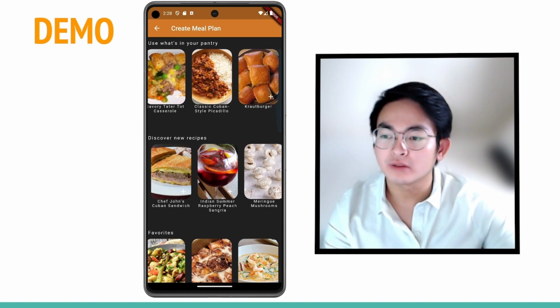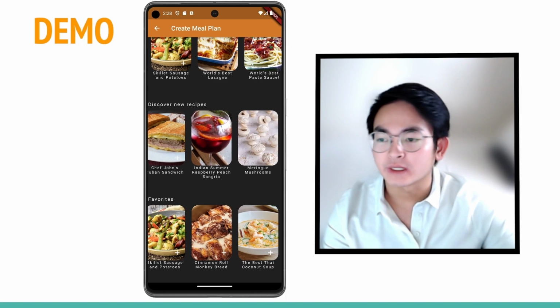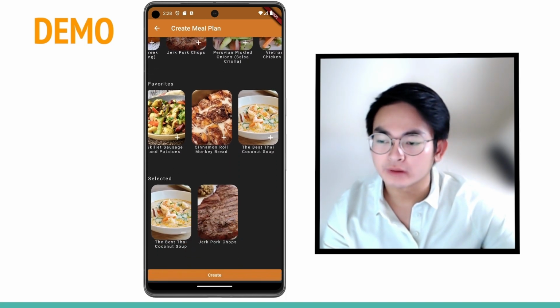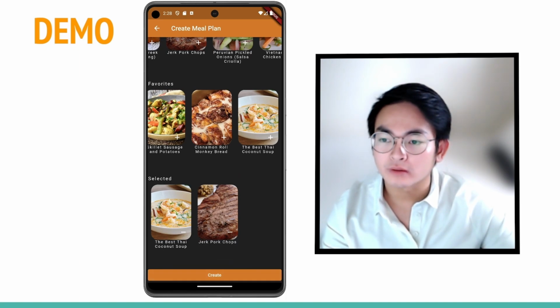So some of these are beef recipes because I added that beef earlier. Or you can just add any recipes to your liking. So say I want to make pork chops as well. Here are the ones that I've selected. Going to go ahead and hit save here, hit create.